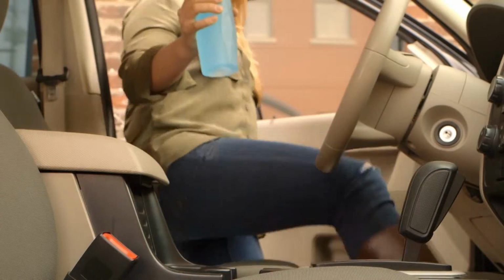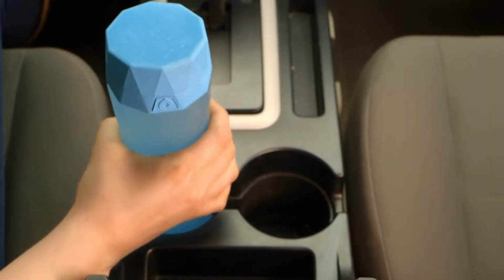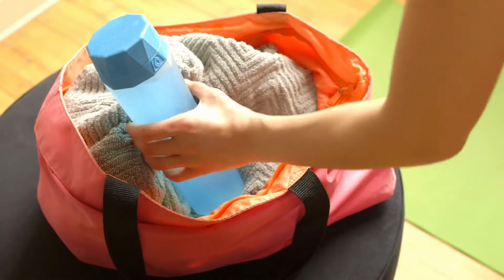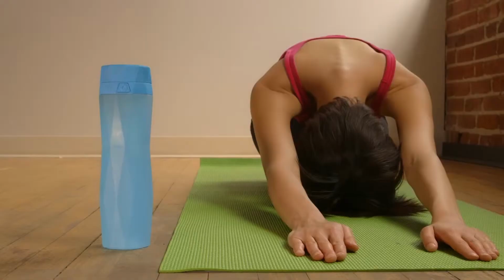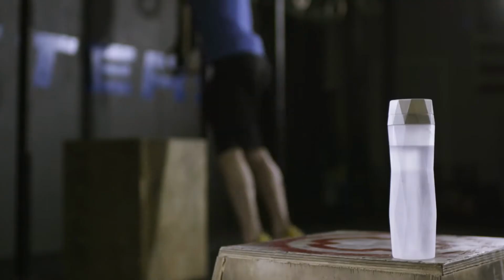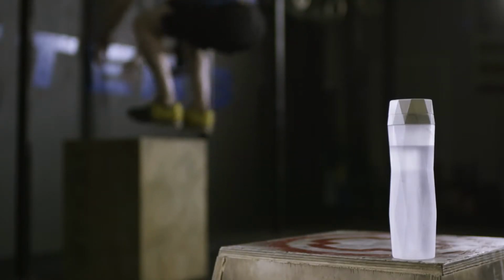We carry our water bottles with us everywhere, so we wanted to make something that was sleek, elegant, and smart, and could transition from the gym to the office. So something that is technically advanced, but doesn't look like a tech product, because we want it to be natural, almost like a natural extension of yourself.